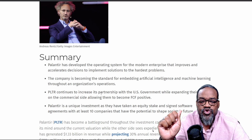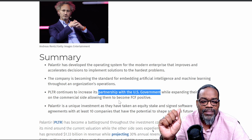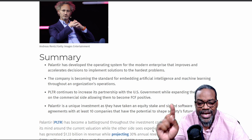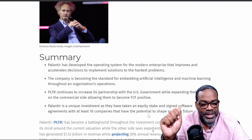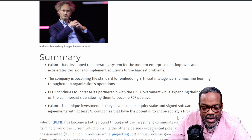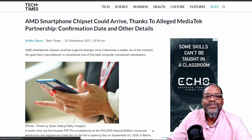Palantir, and this is important, this is a big piece of the puzzle. Palantir continues to increase its partnership with the U.S. government while expanding their clients on the commercial side, allowing them to become FCF positive. Palantir is a unique investment, and they are unique as they have taken an equity stake and signed software agreements with at least 10 companies that have the potential to shape society's future. I'm really big on Palantir and have been for a while, and I've given you my whys today. Here's some more whys. Next stock, we're going to look at AMD.